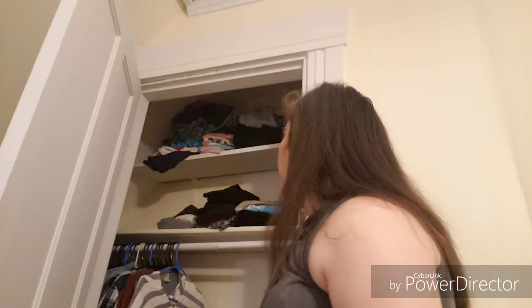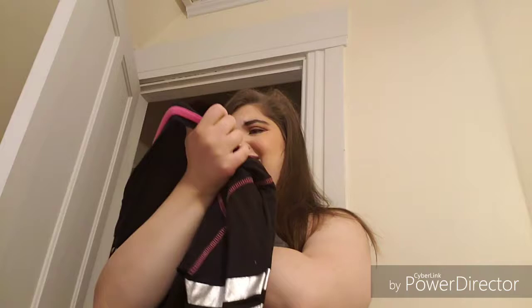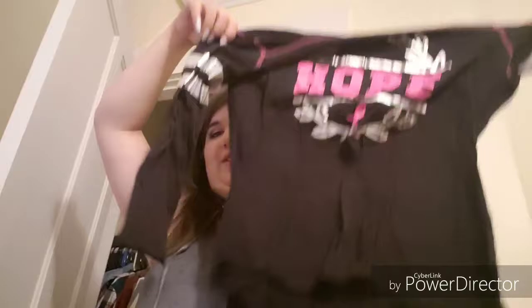So, actually, I'm not going to do that yet. This says go pink or go home. I'm assuming for breast cancer. It doesn't say the size. Yeah, it is for breast cancer. It doesn't say the size, but there's no way that's going to fit me ever. This says hope on it. Super cute. But, what? Again, another. That's saying it's an XL. If that's an XL, then I'm obese.